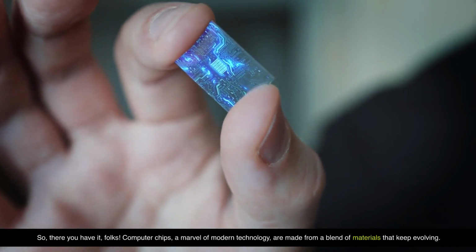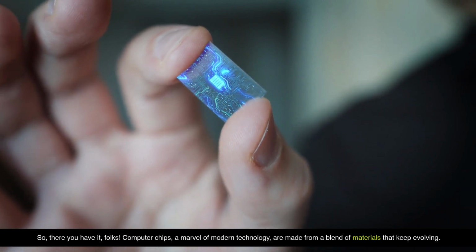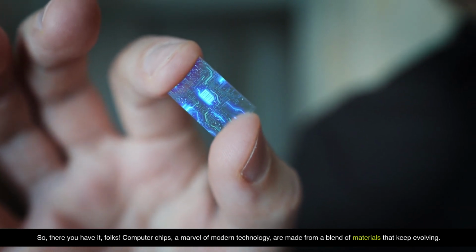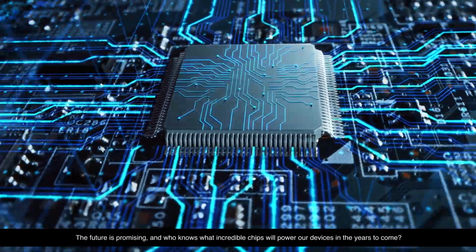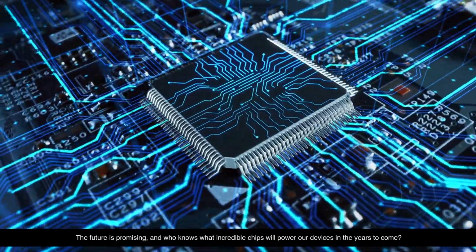So there you have it, folks. Computer chips, a marvel of modern technology, are made from a blend of materials that keep evolving. The future is promising, and who knows what incredible chips will power our devices in the years to come.